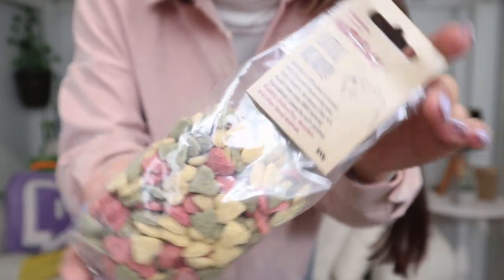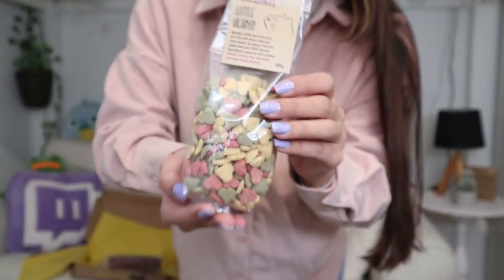Oh, look how adorable. My hamster loves treats, but for some reason he's getting a little bit picky. I bought him carrot treats. At first he really liked them, but then I feel like he got tired of them and stopped accepting them. And then I also bought him another one that sometimes he refuses, other times he doesn't. I feel like he's a little bit of a picky eater, but hopefully he will like this. We'll try at the end as well.